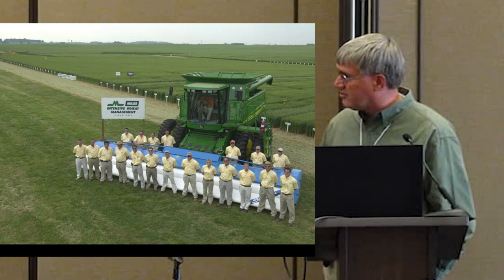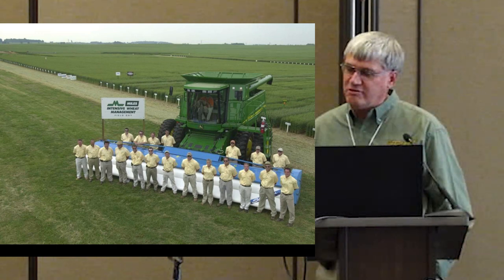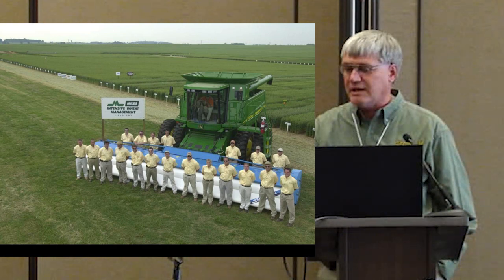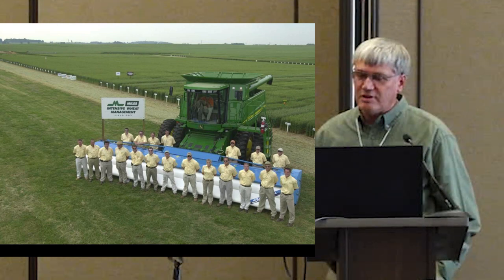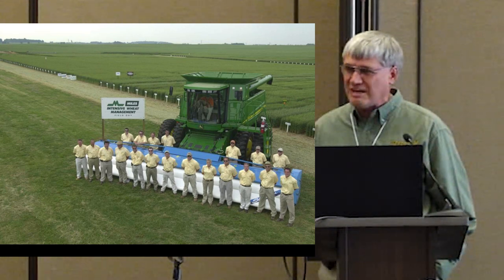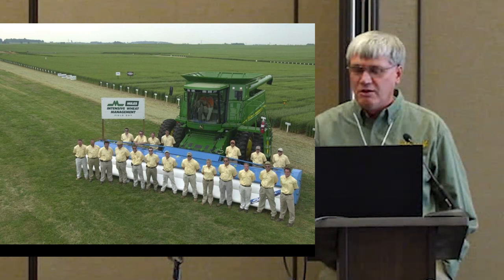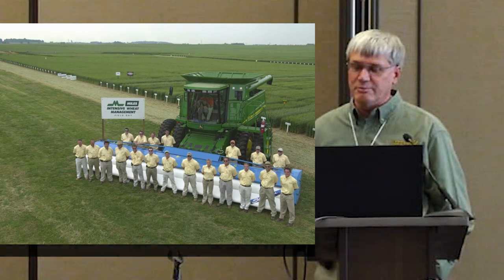These are some of the agronomists and some of the researchers. And in the background, you'll see one of our research locations. There were 30 acres of replicated plots in that particular location. I think the most locations we had was 7, going to Oklahoma and as far north as North Dakota and Minnesota. So we had a number of these research farms.